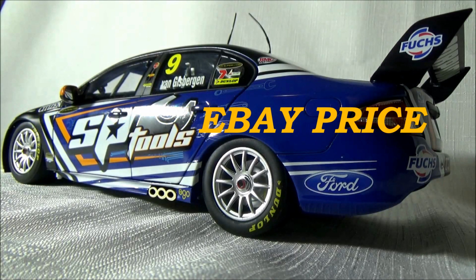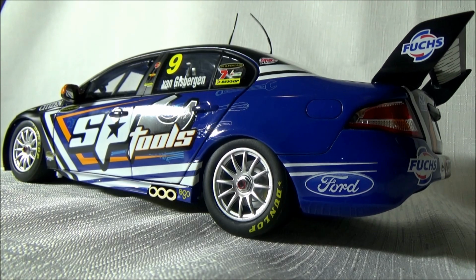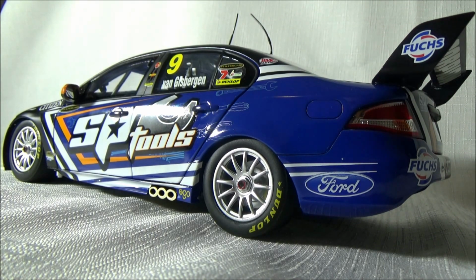That brings me on to eBay price. There's not a lot of eBay listings at the moment. I've only seen 1 or 2, and again, the eBay price is anywhere from $200 to $250 the last time I saw. But by the look of it, at the moment you're not going to pay anything over $300 or even $400 for this model. But maybe in the near future it might rise, as I said. And as always, make sure you're aware of what you're buying off eBay.